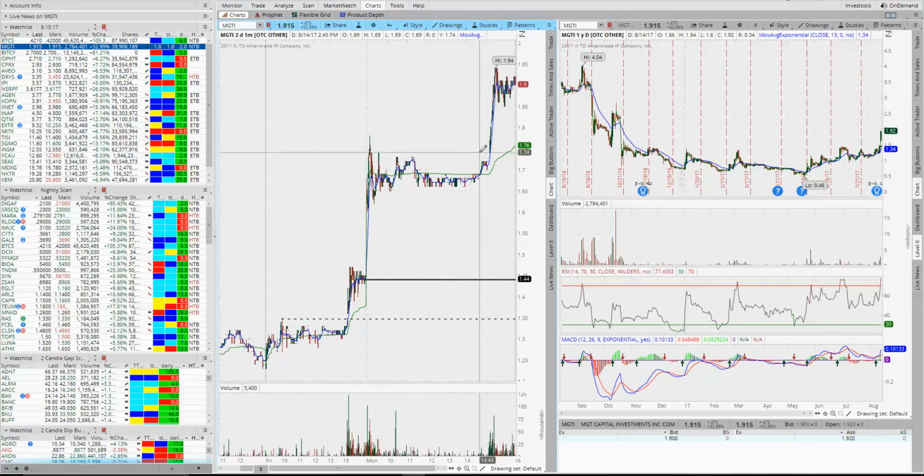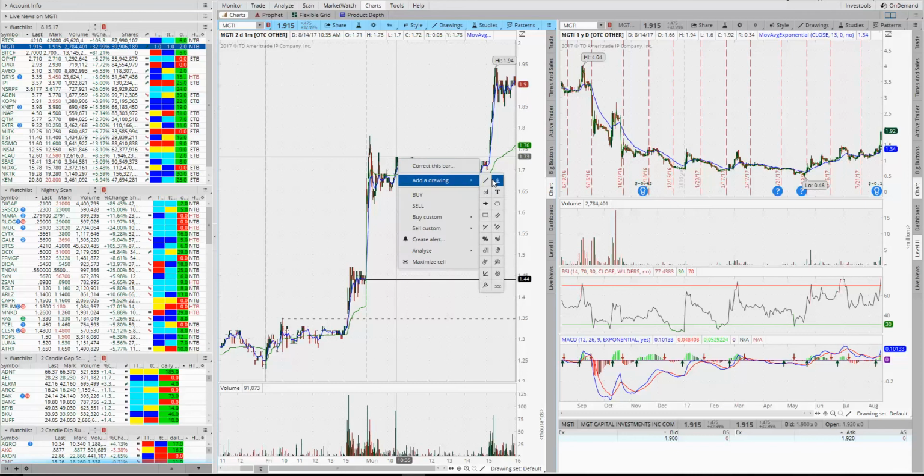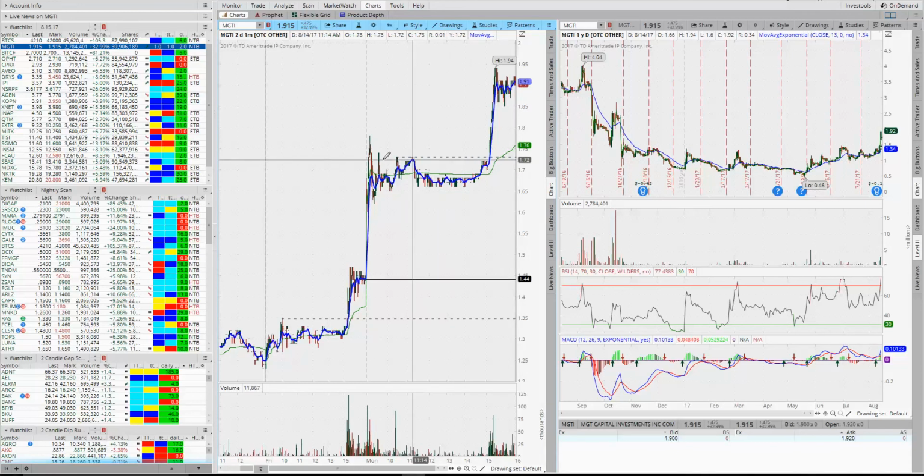If it panics, look for the support level. Like this support here, this looks like a clear support level right here, 173. So what I do is I look to see if it washes to 173, and if it bounces off 173, then I dip buy it for a quick profit. That's what people do, guys. That's all it is.